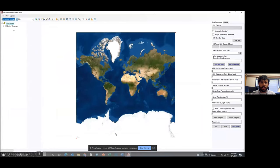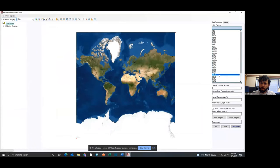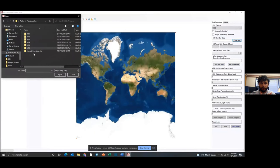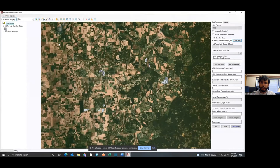Then you come over and you pick your conservation practice. All the conservation practices in the farm bill are built into this with all their payment information and spatial criteria. You tell it you want to compute profitability, and then you add some data to it. And this is just field boundary data, right? So this is just shape files that you can get from the landowner or from NRCS, or if you have your own, it automatically zooms into them. You tell it which state you're in. So this is Mississippi, and I believe it is Humphreys County, and that's going to take the soil rental rate information, and then we're going to tell it which buffer width we want to simulate.